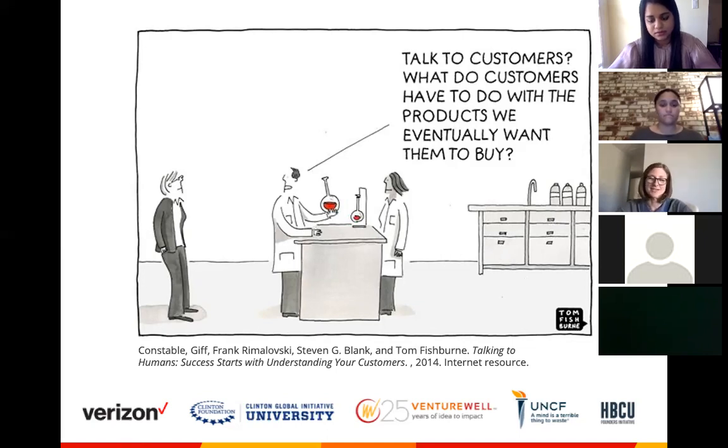So one of the comics in that book is this kind of classic scientist joke, where this person over here is saying, "Did you talk to any customers?" And then the person responding is like, "What? Like talk to customers? What do they have to do with the product that we eventually want them to buy?" Right. So really what it's about is translating that science to helping solve the customer's problem.